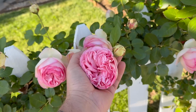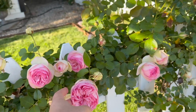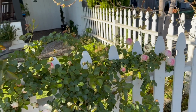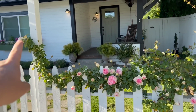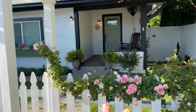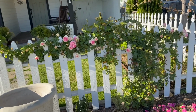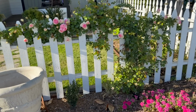But I mean, you can see these are huge, very full, not much of a fragrance on them, but still so beautiful. Lots of buds to come, and my plan is to train this rose, and it's going to go all the way across, and it's going to go up, which it's already starting to do, over, and then hang down. And these blooms, they kind of face out and down a little bit. It's just going to be so stunning there. And then I have a verbena that's wintered over for, I think this is year 2 with that one.